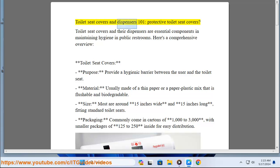Toilet seat covers and dispensers 101. Protective toilet seat covers. Toilet seat covers and their dispensers are essential components in maintaining hygiene in public restrooms. Here's a comprehensive overview.